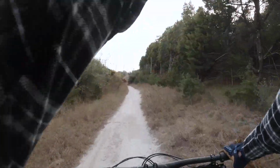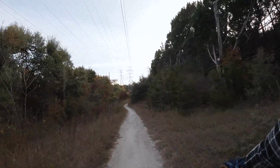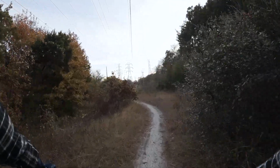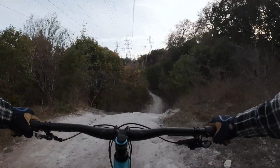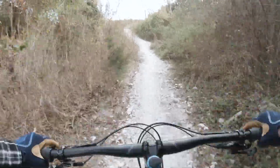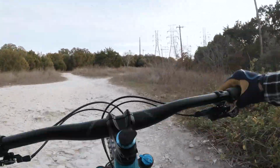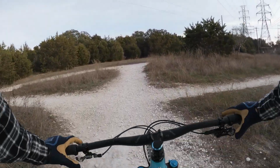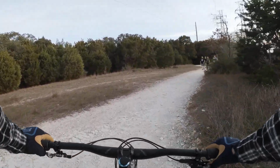So if it's your first time out here, definitely want to be keeping an eye on trail forks, watching a video or something ahead of time so you kind of got an idea of the routes and where your turns are. Because, well, it seems super obvious once you've been out here a while. I promise you, it can be really confusing. And you can easily end up off on some random trail.